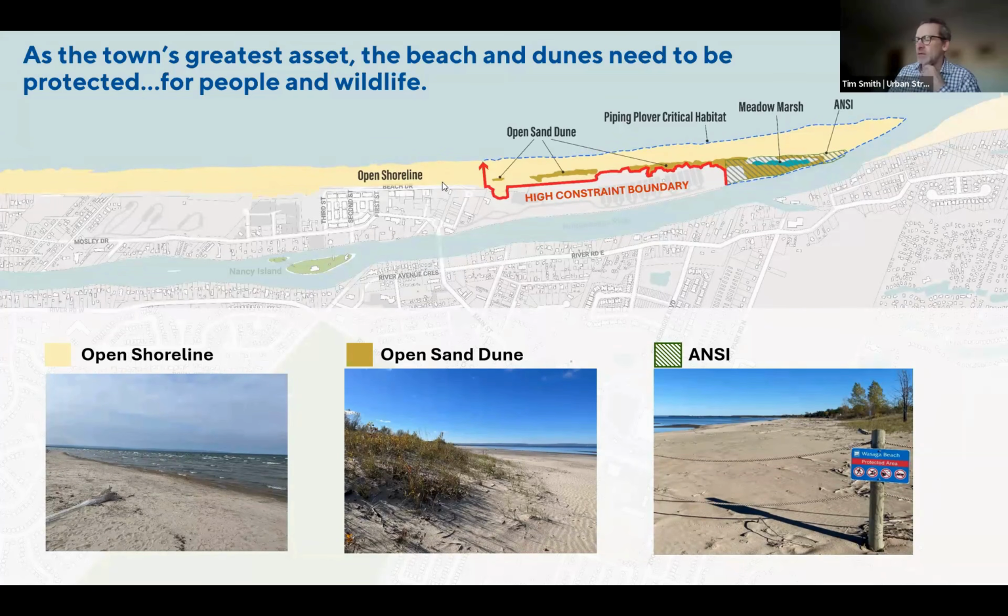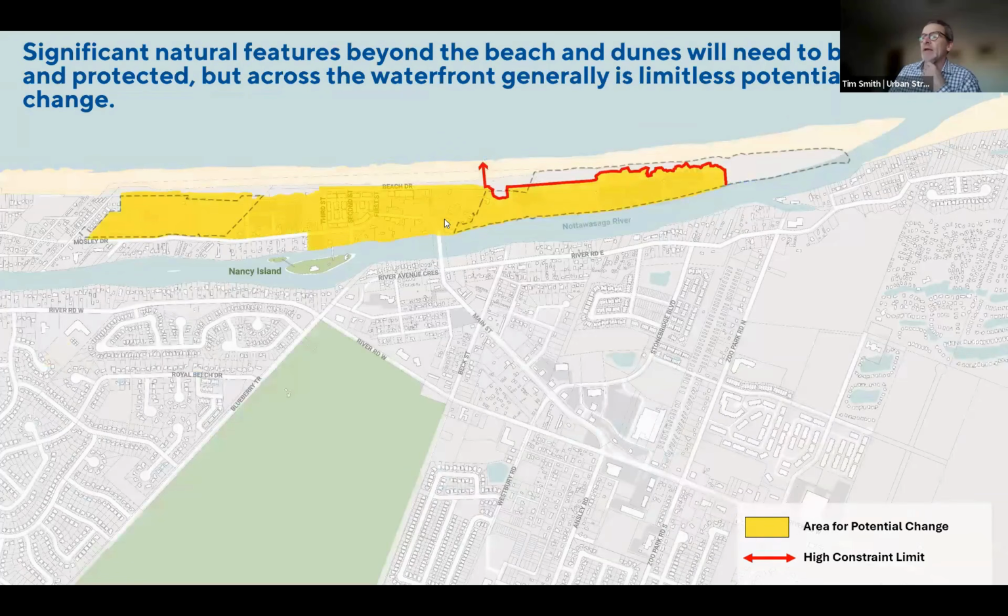Now, south of that red line, really across the waterfront, is a whole zone where we see quite a bit of potential for change. Of course, within this yellow area, there are some significant trees. There's some dune environments. There are natural features to be sure, and some of them are significant. So Azimuth is going to help us with their additional fieldwork identify significant features to protect within this yellow area. But generally, we feel like a lot of the changes we're proposing can work with some of those features. We're not talking about large areas that we can't get near.